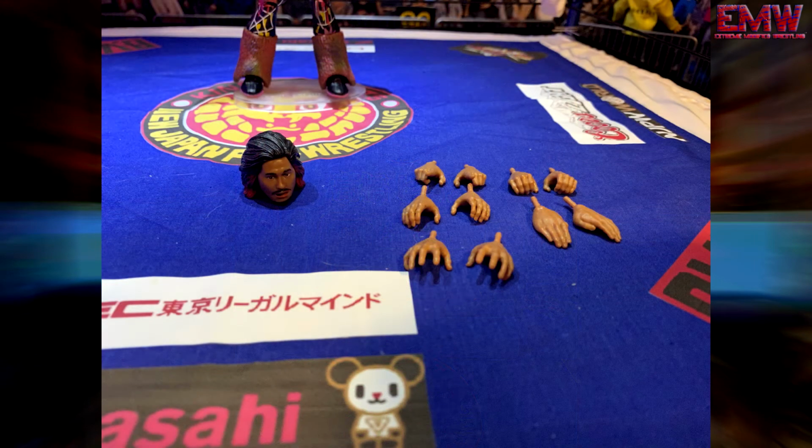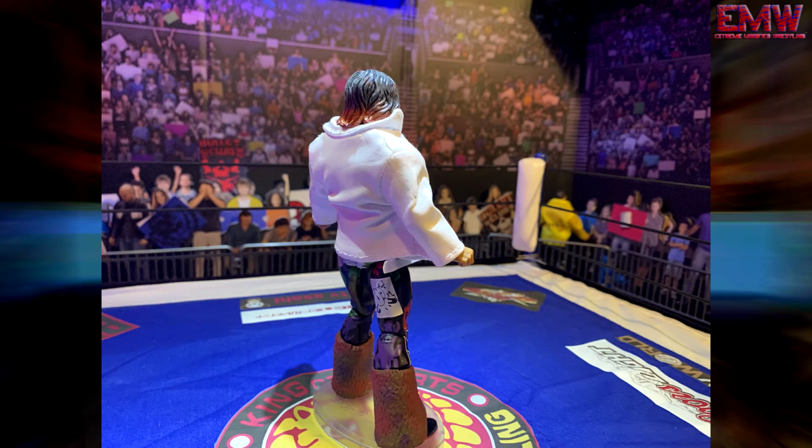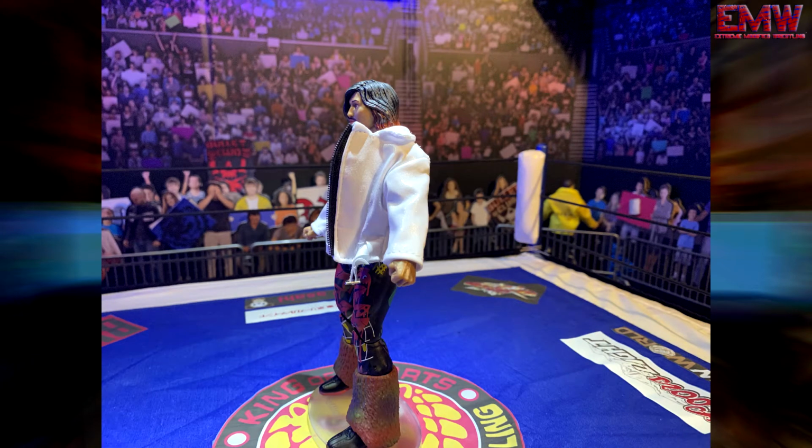Accessories include an extra head, a removable jacket, and 6 pairs ultimately of different types of hands. As we get a good look at the jacket, while the front has a little bit of detail between the black outlining and where the belt would buckle on the actual jacket part, the bummer here is that out of all of Hiromu's attires, this is the least detailed jacket that you could possibly pick for a figure. While the rest of the figure is very well detailed, the jacket is very much missing those traits of the Time Bomb.